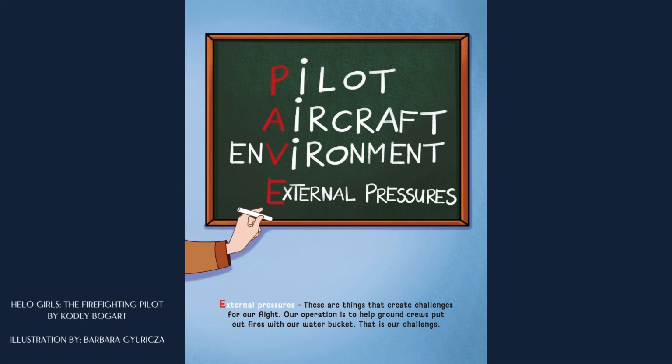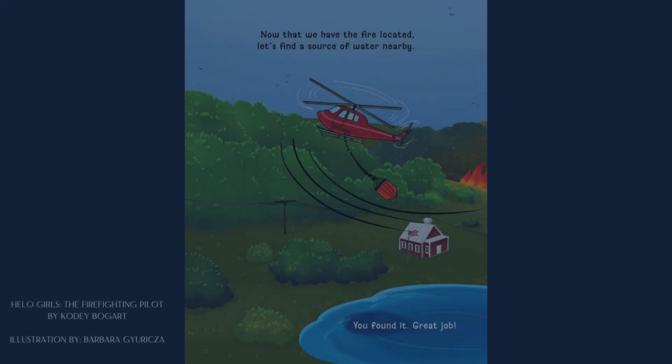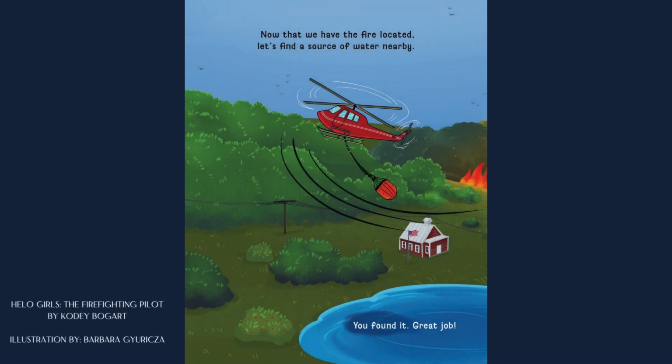Our operation is to help ground crews put out fires with our water bucket. That is our challenge. We need your help to locate the fire and water sources off in the distance so we can fill our bucket. You are our observer. Can you locate the fire off in the distance? You found it. Great job. Now we have the fire located. Let's find a source of water nearby. You found it. Great job. Let's fill our water bucket at the lake you found.